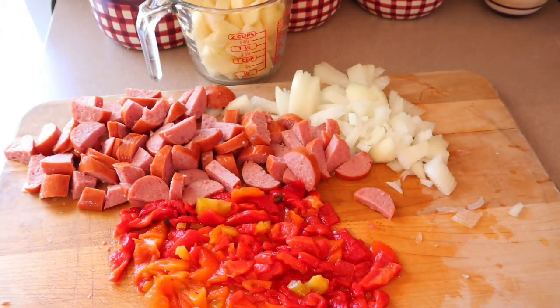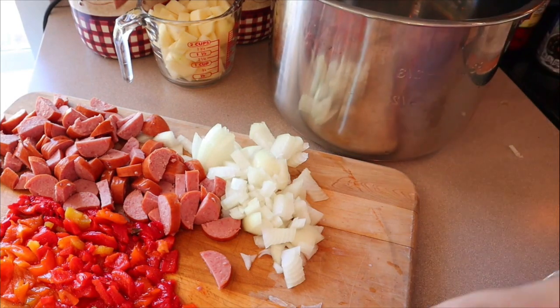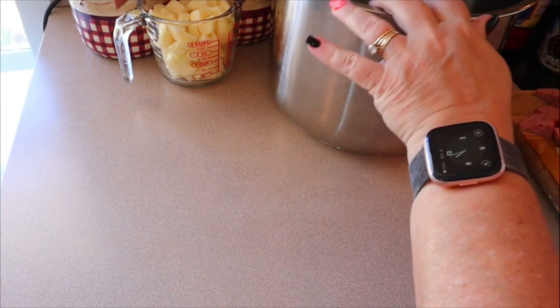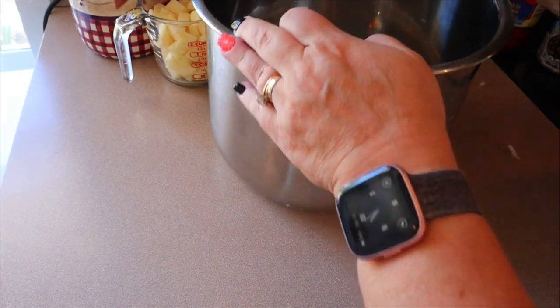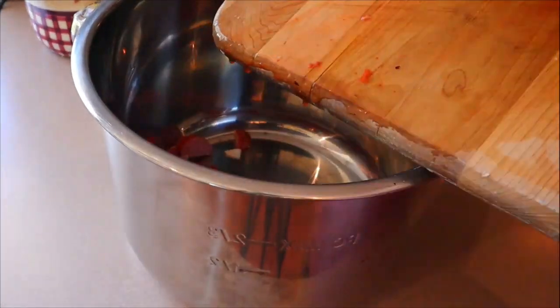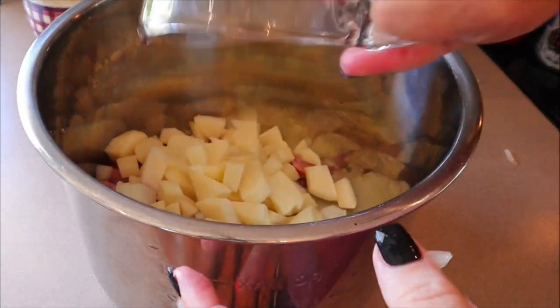So now that that is all chopped up, now I'm going to take my slow cooker pot, which is actually my Instant Pot insert. My Instant Pot has a slow cook function on it. And I'm just going to dump all this right in there. And the 2 cups of potatoes.